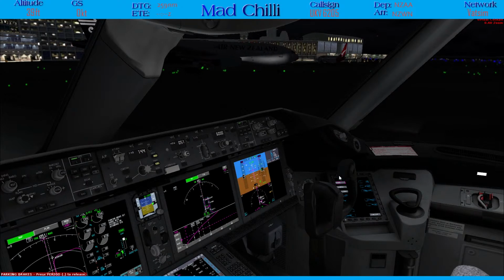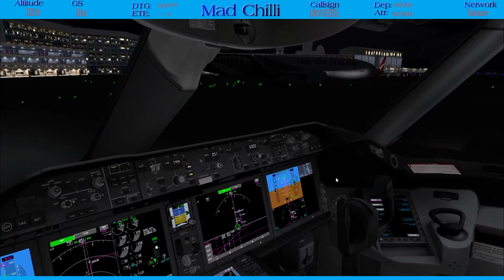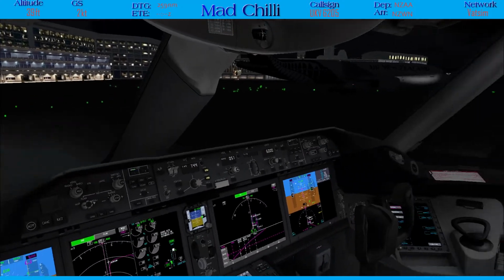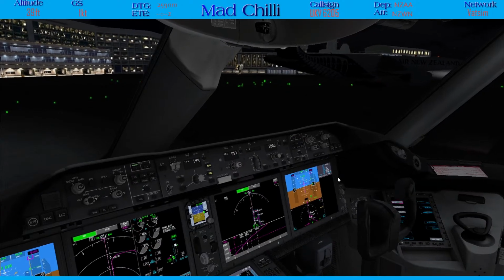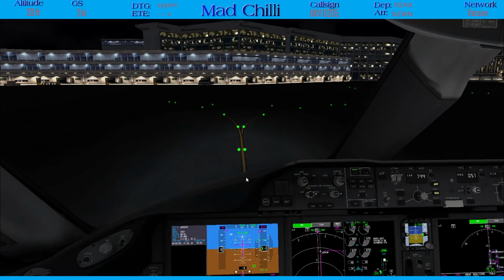And New Zealand 571, request taxi. New Zealand 571, taxi to Holding Point Alpha 9 via Bravo 5 and Alpha. Holding Point Alpha 9 via Bravo 5 and Alpha, New Zealand 571. Right, off we go then.